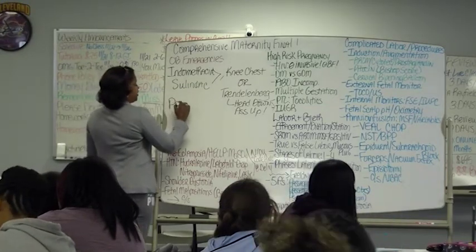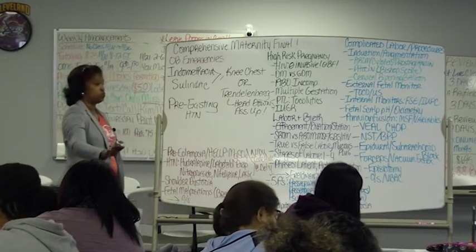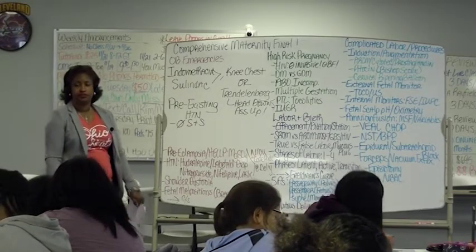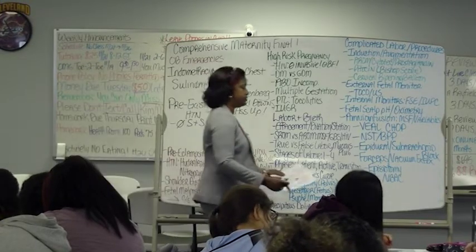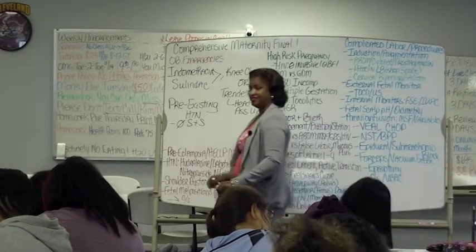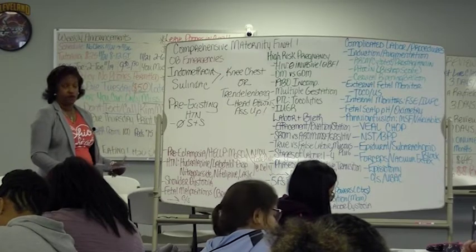So you could have a patient with pre-existing hypertension, which has nothing to do with preeclampsia. This patient doesn't have any signs and symptoms. That's important. That patient does not have any signs and symptoms. That patient had a blood pressure greater than 140/90 when you first met him, and it never went down. They've always had this high blood pressure.